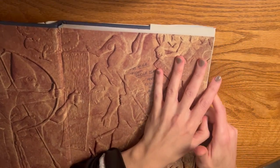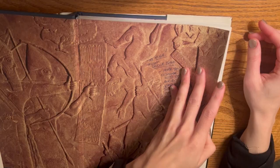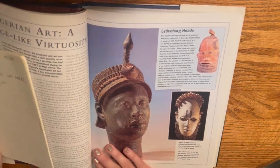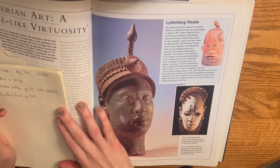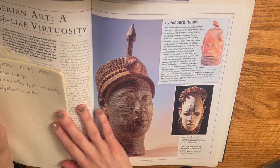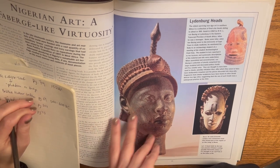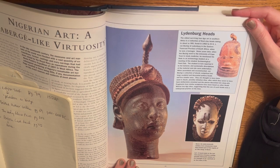And the fourth archaeological discovery in this video today. Nigerian art. A head made by the lost wax process of bronze casting, 13th century AD. Is thought to be a portrait of Oni, ruler of Ife. A remarkable collection of near life-size terracotta or bronze kept on altars or shrines in houses. If this sculpture speaks to you, this would be yours for this reading.